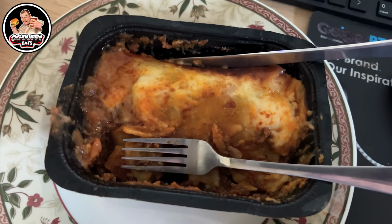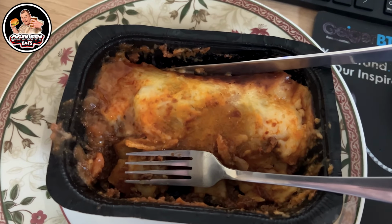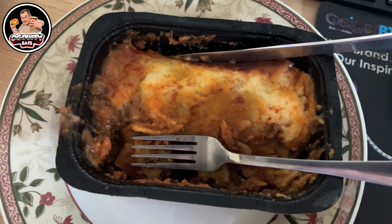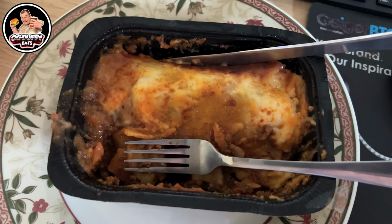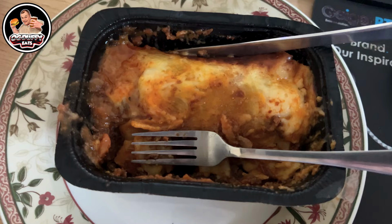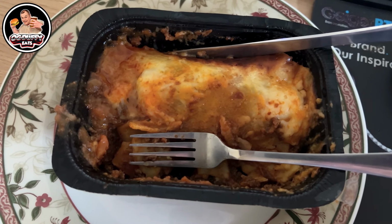There was sort of no eyeballs peeping up at me while I was eating it, and no bits of cow's hoof, etc. Although I'm sure there'll be traces of dodgy bits in there if I was to really put it under the microscope. But you know what? That's actually quite tasty. It's not bad at all. It's not the tastiest lasagna I've ever had. My wife does a better one. But you know what? All in all, it's not too bad.